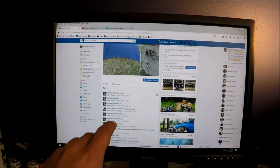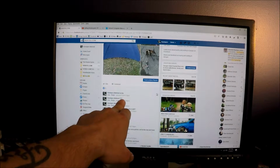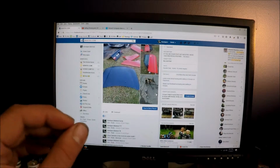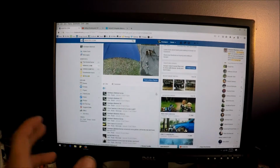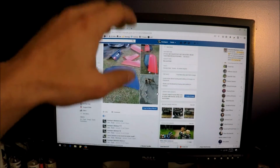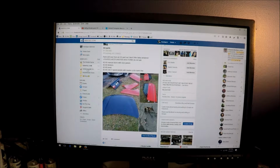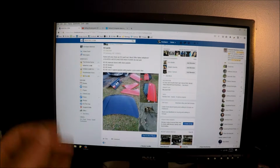Here's another tip for you guys. If you look here, it says bump, and under it says TTT, triple T's. There's so many posts on this group that once every few hours you want to type in bump or TTT, which stands for to the top, just to keep your posting at the top of the page so it does get seen. There's just so many groups, and this is the quickest way to sell.